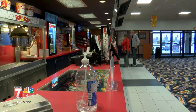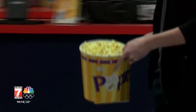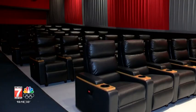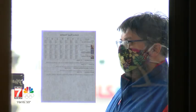We have The Cruise, we have Let Him Go, and an old classic, National Lampoon's Christmas Vacation. Now, times being what they are, we need a good escape. I'm really excited about the new seats. They look really comfortable.